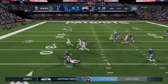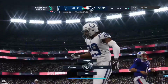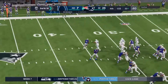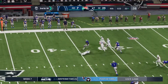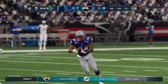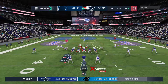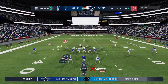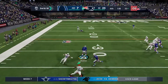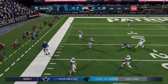Again, it's Michel. He'll be taken down well behind the line, and I think he might have just given those 4 yards right back. And chalk that up as a 4-yard loss, and now it's 3rd down. No chance. Right there. He may try and run for this. And down to the 20.